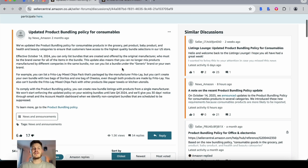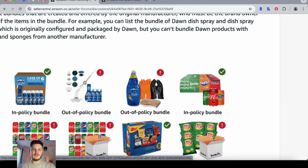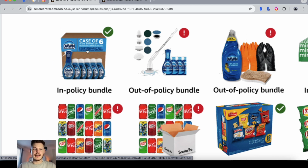So for a bit of further clarification, it's actually already been done in this forum right here. Right here you've got some Dawn cleaning things. Not quite sure what that is, just looks like cleaning stuff. Anyway, that's an in-policy bundle. Dawn have done it, it's a case of 6. So you can do that as well. If you can source 6 bottles of this Dawn stuff and you want to sell that as well, then you can. All good.